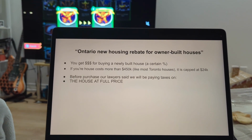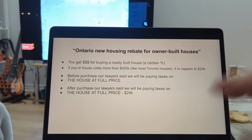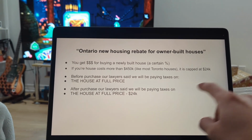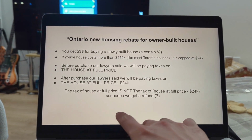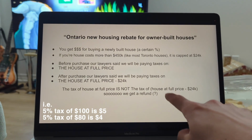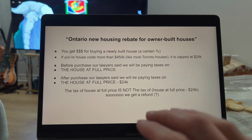When we first spoke to our lawyer, he said he would be assuming that we would be paying taxes on the full price of the house. But after the purchase was done, our lawyer said that we will only be paying taxes on the full house price, subtract the $24,000 that was discounted. Since the tax of the house at full price is not the same as the tax of the house at full price subtract $24,000, and this number is smaller, we get the difference back as a refund. So this is where that check in the envelope came from.